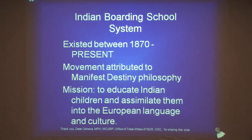The boarding school system, 1870 to the present, it really was attributed to Manifest Destiny. Manifest Destiny was Andrew Jackson, who essentially said, we want the land, go out and do whatever you have to do to get it. The mission was to educate our children into the European language.